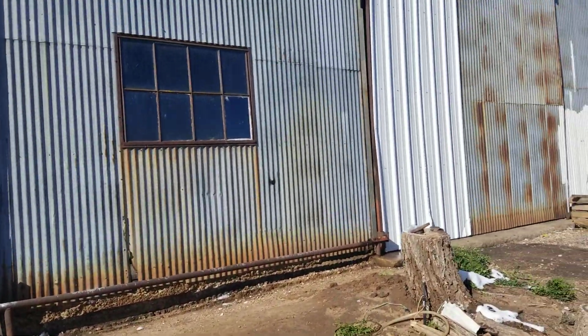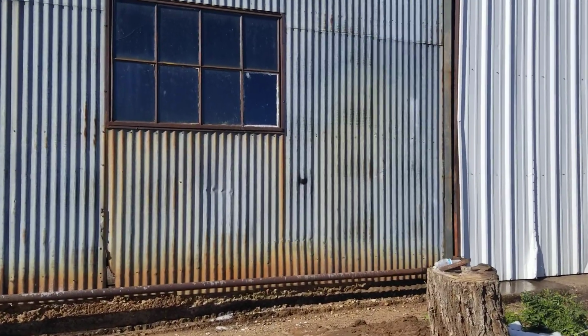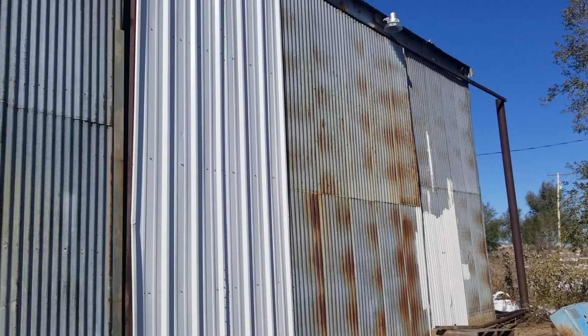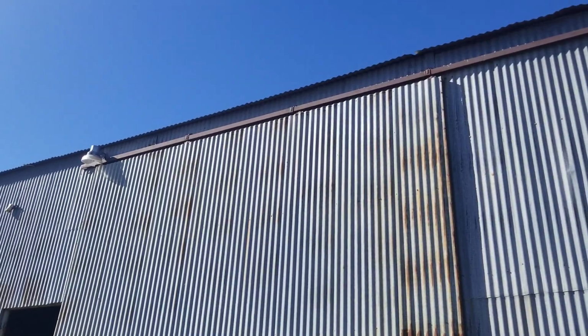The building has no insulation, no heat, but I have a kerosene torpedo heater and a bunch of fans. You could see that the sliding doors have a lot to be desired as far as keeping the weather out, so I'll have to do something about that. And it's got 2 big doors.